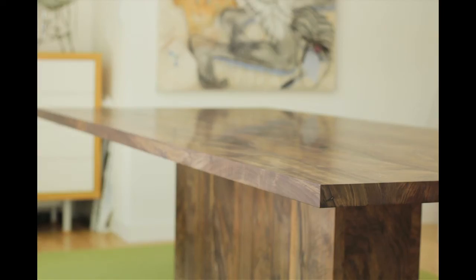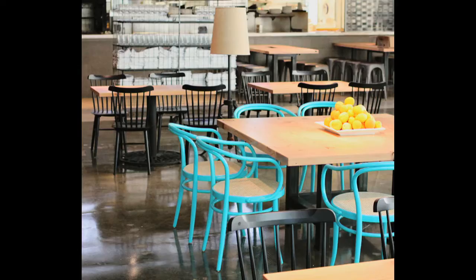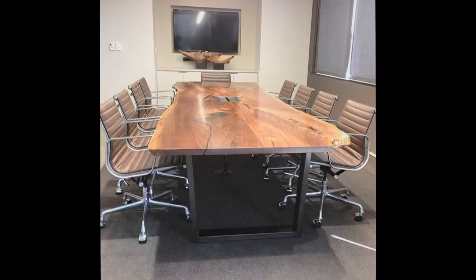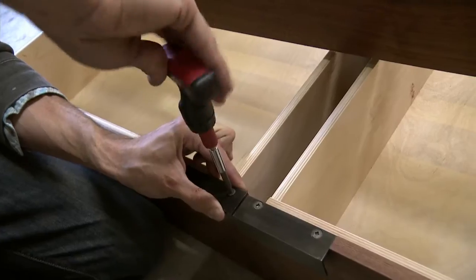Many of Stephen's custom pieces have brought him national recognition from collectors and commercial projects. His tables and benches are used in several Northern California restaurants. He's even created the conference table for the NBA Sacramento Kings.